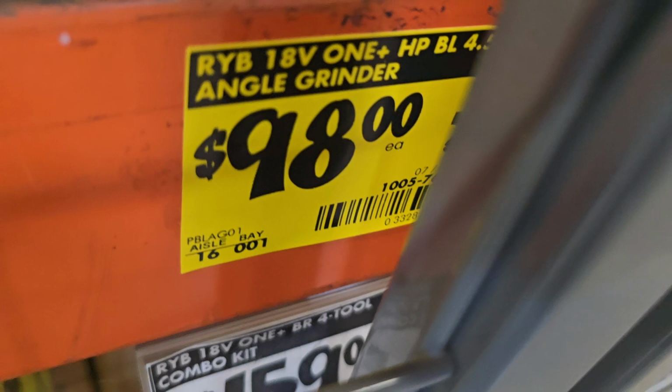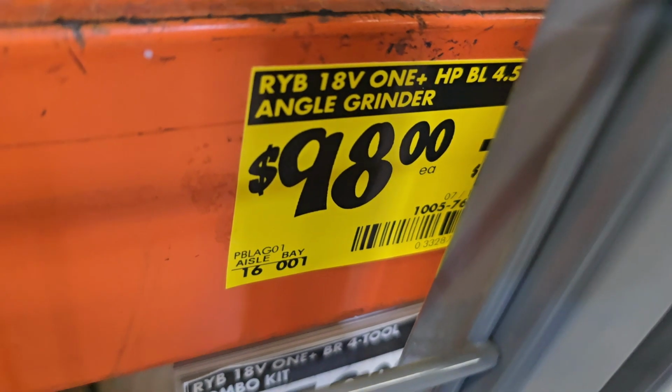Another clearance deal is angle grinder from Ryobi. This was $98.